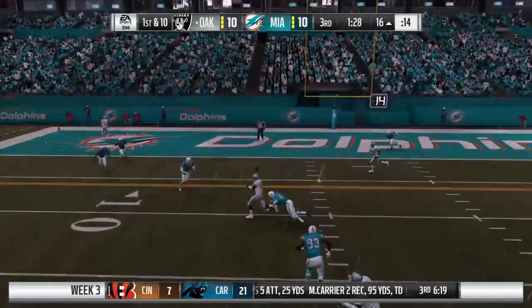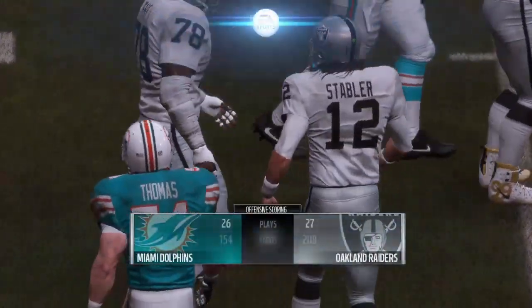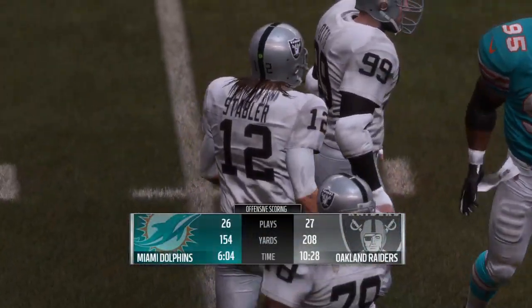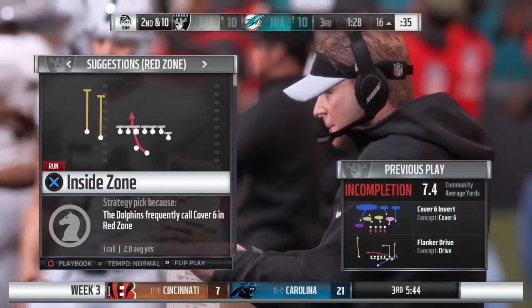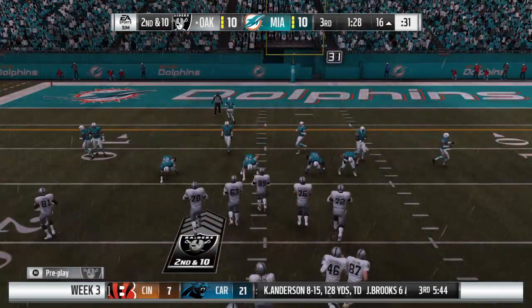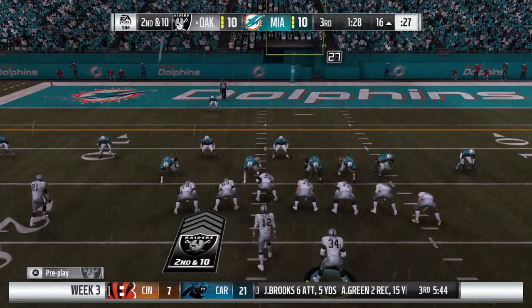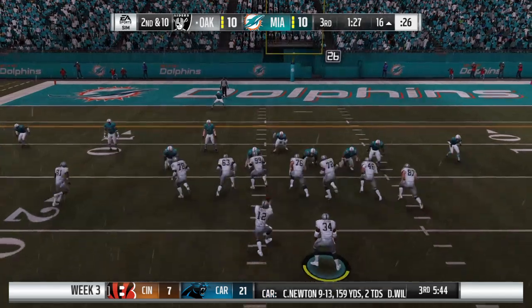Inside the red zone here, they'll look to throw. Looking middle, and it's incomplete. I know coaches tell us all the time that having a powerful arm isn't the number one thing they look for in a quarterback. But when you're trying to throw inside routes and you need to put some heat on it, it helps to have the big gun. In this case, just a little bit too much.